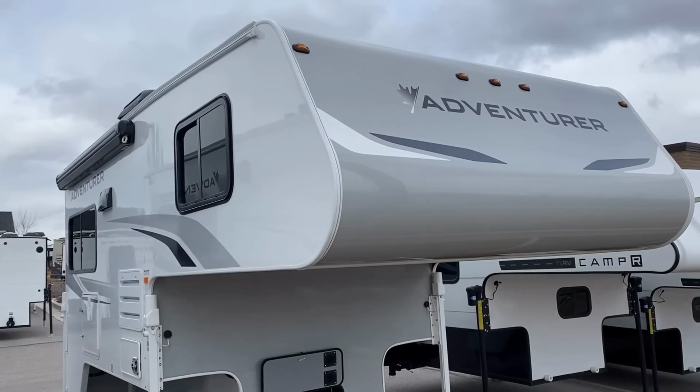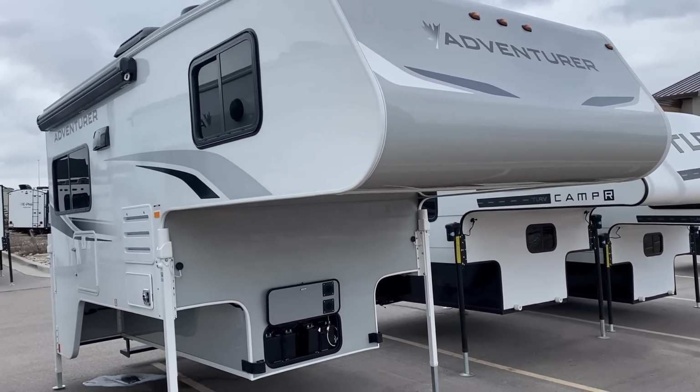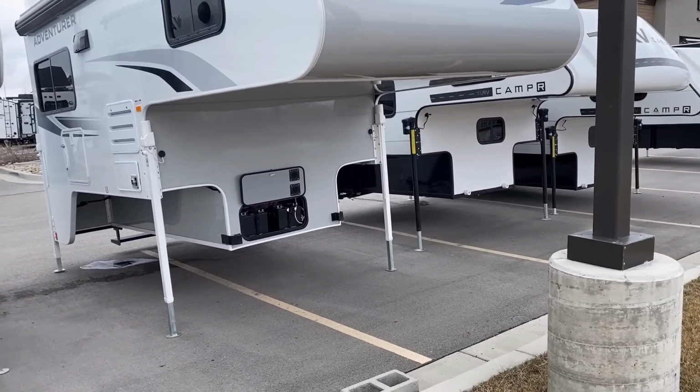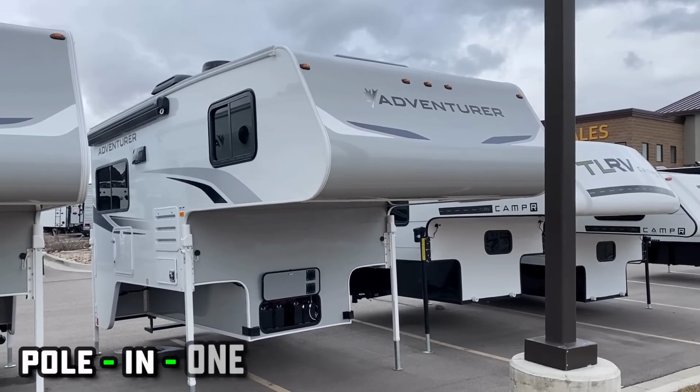Now, truck campers are a little trickier to move around the lot to get nicely staged to give me all the room in the world to walk around them. So unfortunately, every now and then I run into a situation like this, where I get a camera shot we're going to call the pull-in-one.